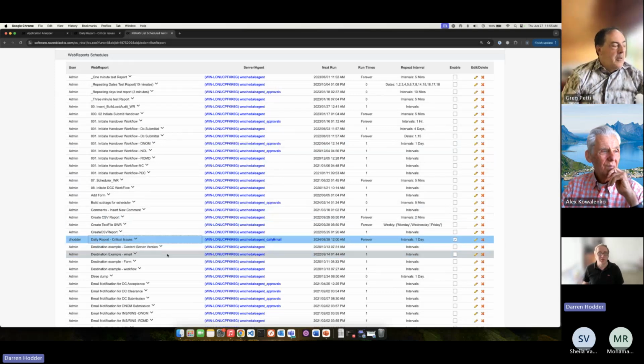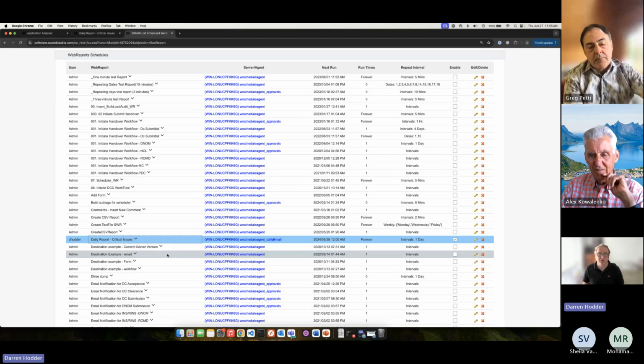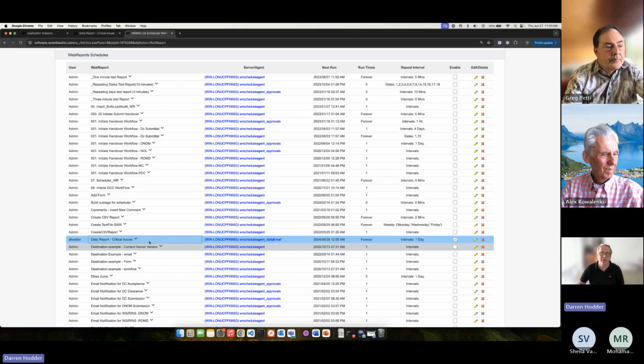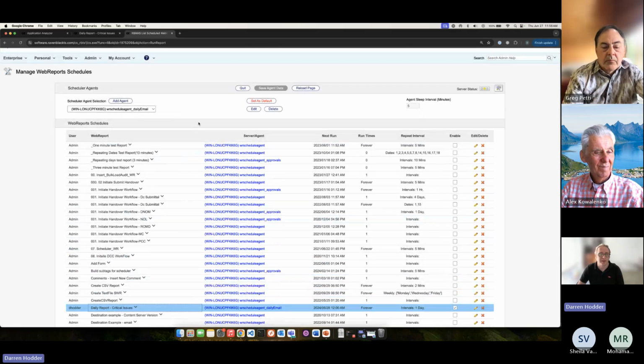This is also really useful if you're trying to troubleshoot schedules. What you can do is put those schedules that you're trying to troubleshoot on their own thread just to make sure you're not disrupting any other schedules running on the system and making sure that your critical processes aren't disturbed while you're making changes, implementing new schedules, or troubleshooting those.